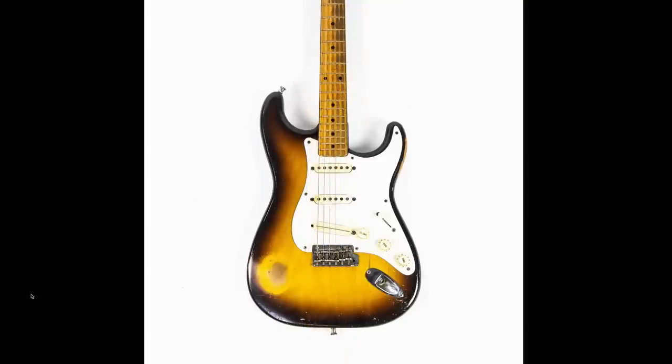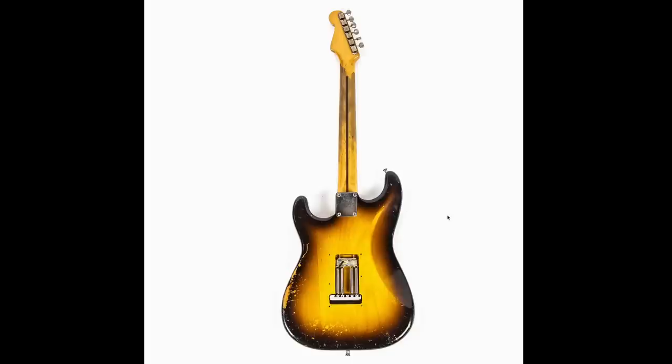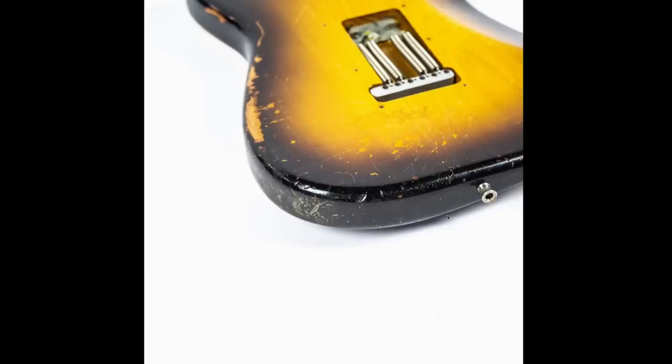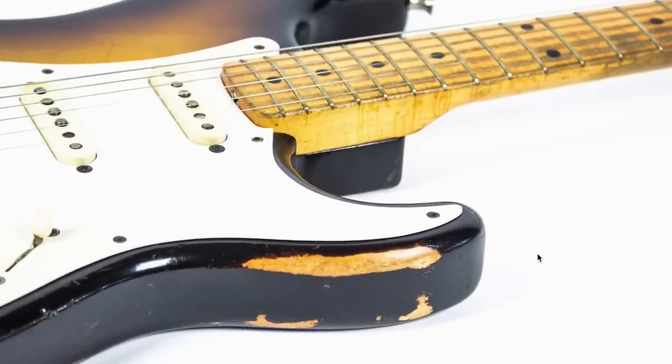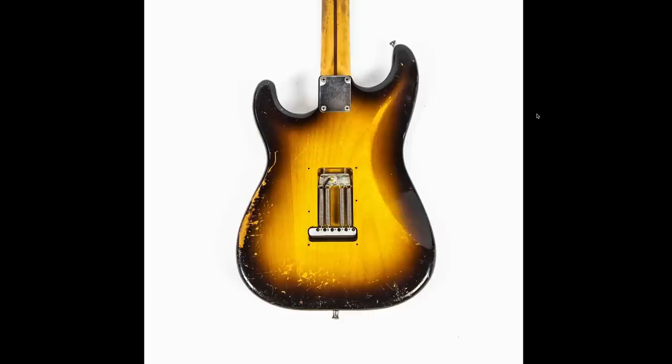As far as modifications, it looks like at least the bridge pickup has been changed, so maybe that's why she likes the dirt sound out of this thing, is because it's not the stock pickups. But it has a lot of nice wear and tear to it. It was definitely used quite heavily on stage, and that's what players prefer on these older guitars anyways. They don't want mint condition Fenders, they want them all beat up like this. But wow, there's a reason why the Fender Custom Shop can make so much money relicking guitars. It's because they're trying to make it look like this and feel like that.